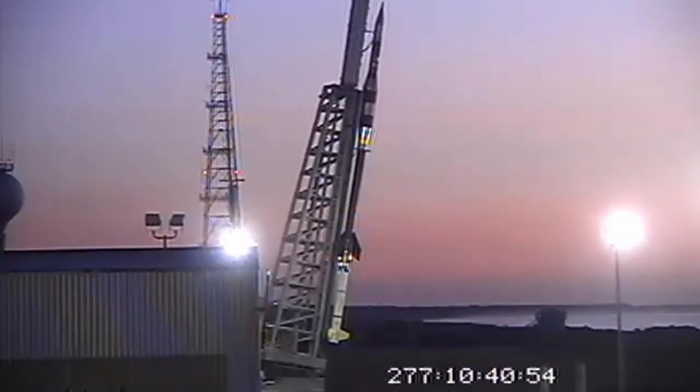RSO, ROA. RSO, provide final wind weighting settings. Roger. No change in final wind weighting settings. Actuals, azimuth 112.0, elevation 80.1. Copy. LC, ROA. LC, go. There are no change in wind weighting settings. Azimuth 112.0, elevation 80.1. LC copies, confirming those settings on the launcher.